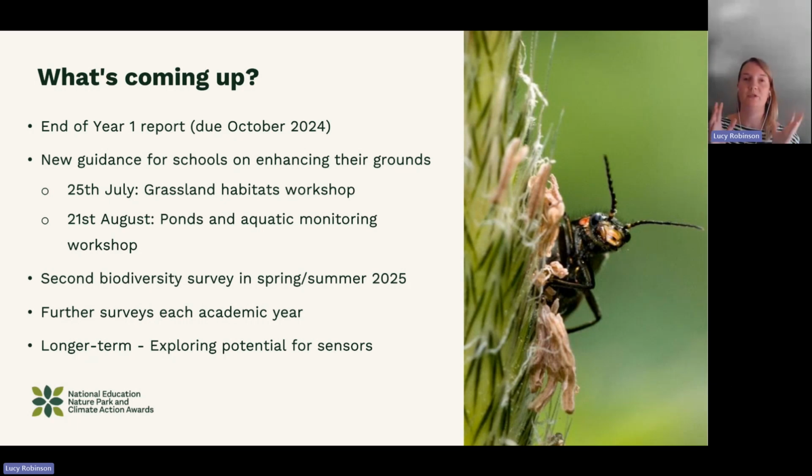So if you don't see your taxonomic group or your specialist area coming up yet, we want to pace the programme so that teachers are guided through it, focusing on different parts of their site systematically, and so that they're not overwhelmed with here's all the wildlife surveys you could do all at once. So I'd ask you to bear with us as we pace teachers and pace ourselves through the programme and turn our attention to different habitats and different taxa as we go along.